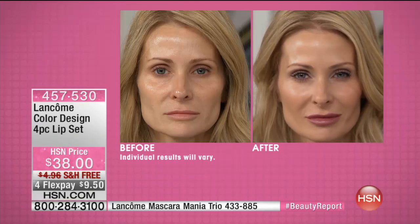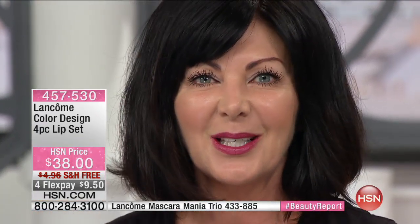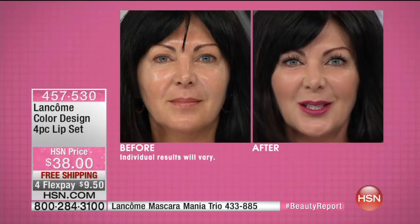But you know what? This is what holiday glamour is all about. You throw on a lipstick, you put on some mascara, maybe a little blush, and you're out the door. It's that simple. We call it effortless chic at Lancome, that French effortless chic. It's simple, it's easy. You don't have to work hard this season. Look at these lashes, by the way. I'm telling you, these lashes are coming up.